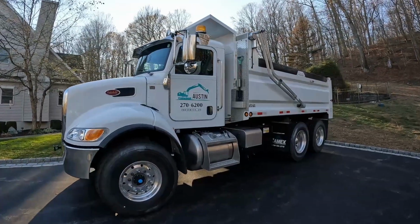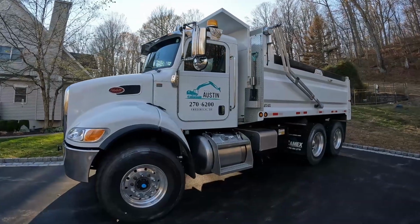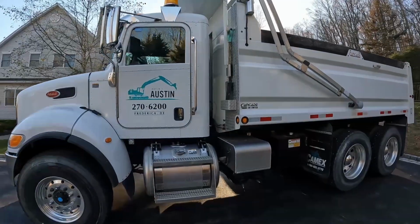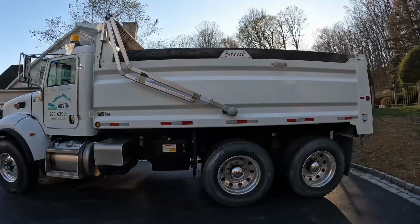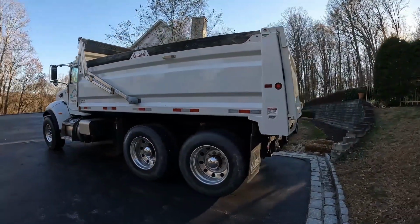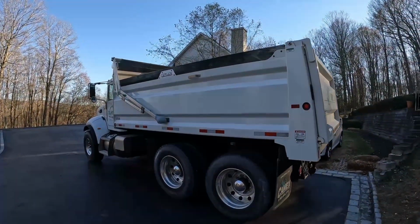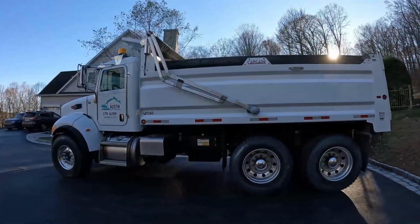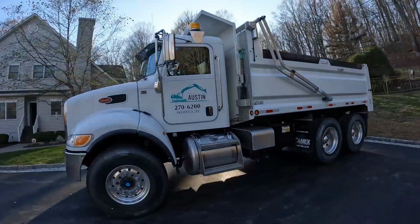This is a 2017. It is a 348. We got it out of Frederica, Delaware, from this David J. Austin guy. That's why his stickers are still on it. He was nice enough to let us use his plates and run it back home rather than having to figure something out. But he does like excavating and septic systems and stuff like that. So if you're in the area and you need something like that done, definitely reach out to him and maybe you guys can work out something.